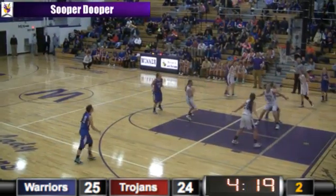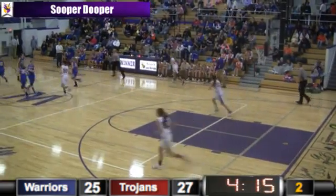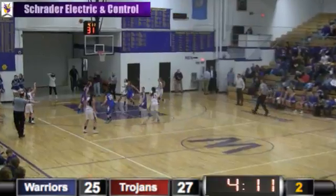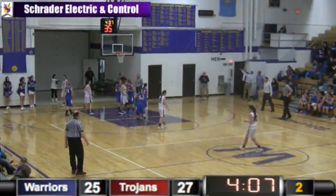There's Alley with the 3-pointer. Nothing but net. Jessica Alley. That's her third of the night. These girls like to shoot from the outside, and they're feeling it right now. 5th trey of the night. Boy, that's too strong there. Rebound going to be knocked out of bounds by Sherman.